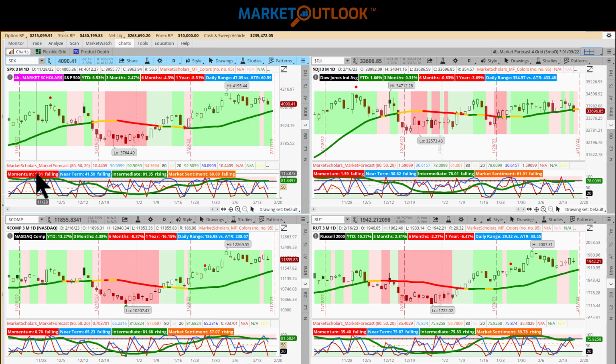And right now you can see that the red line, the momentum line on the S&P 500, is at 1.31. Remember, it does not go below 0. So that just goes to show you how low that is. And clearly that's below 5. And so, yes, it's true. We do have a bullish intermediate confirmation signal today on the S&P 500.